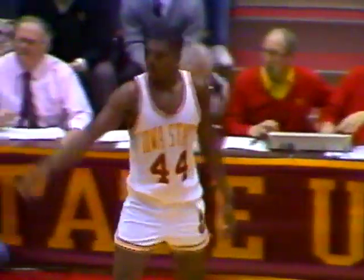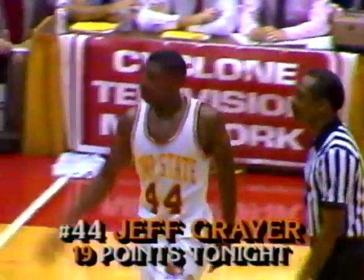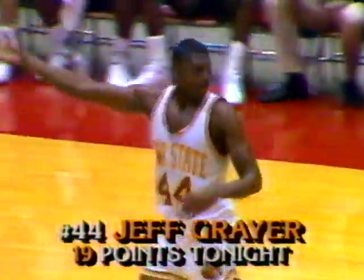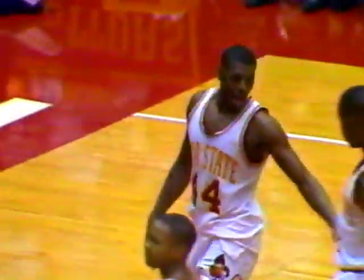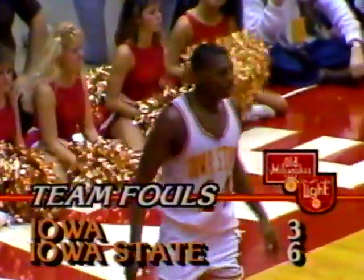Jeff Greer now wanting to come back in the ball game. He didn't know who he was going in for. No, Greer says he's not going for Baugh. He's rather going in for Doerrfeld. And another Old Milwaukee-like quick stat. Team foul, 6-3.